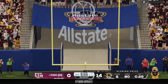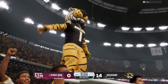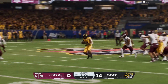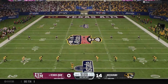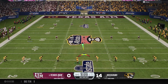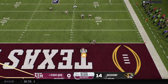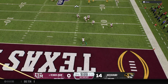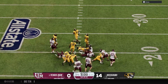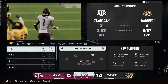With the extra point, the lead is 14. Got momentum scoring that touchdown. Now the kickoff team out there to kick it away. And the return starts just inside the end zone. And it'll be tackled right at the 20. That's a good job by the coverage team.